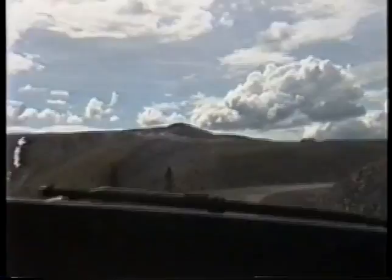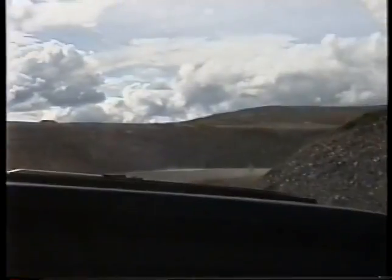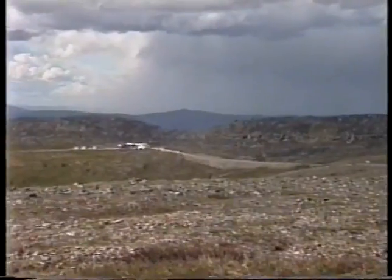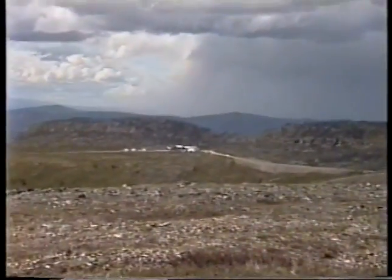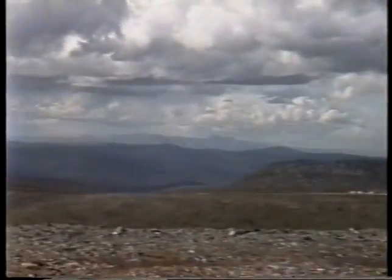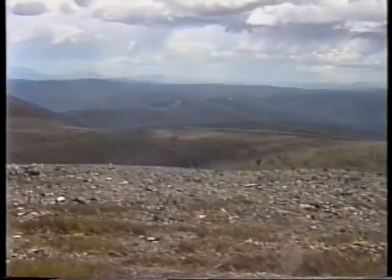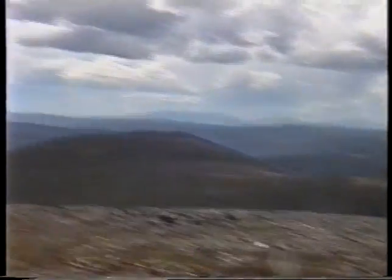Caravan on the top of that hill. It's a highway going nowhere. Now looking at the U.S. border of Alaska. I think we probably go down a bit now, although the road winds over that hilltop.